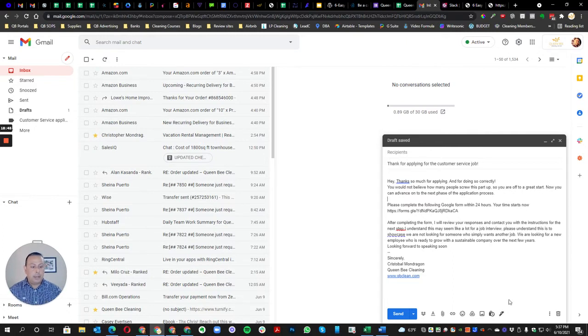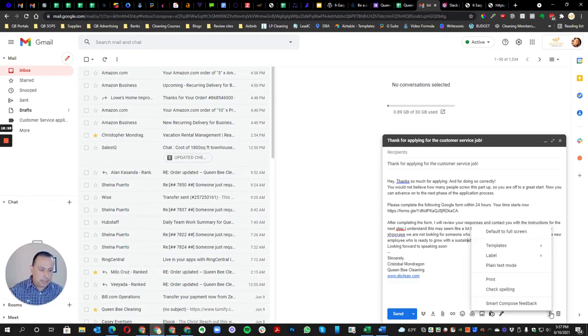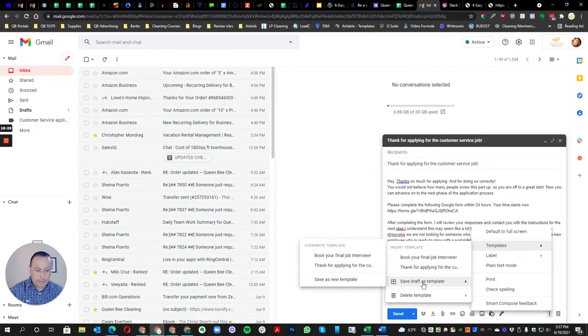Okay, and then we're gonna save this as a template. So after you paste this into an email, and then you replace the Google form link with the one that you created, now we're gonna click the three little dots, and then you're gonna go to templates, and then you're gonna save draft as a template, and then you're gonna name it. I already have them named, as you can see. I actually have two templates because you need two templates to automate all this process.